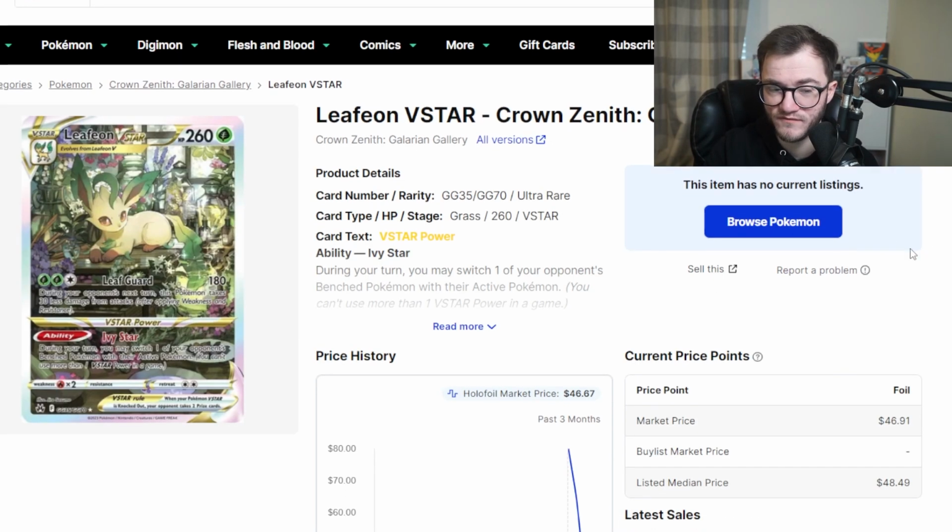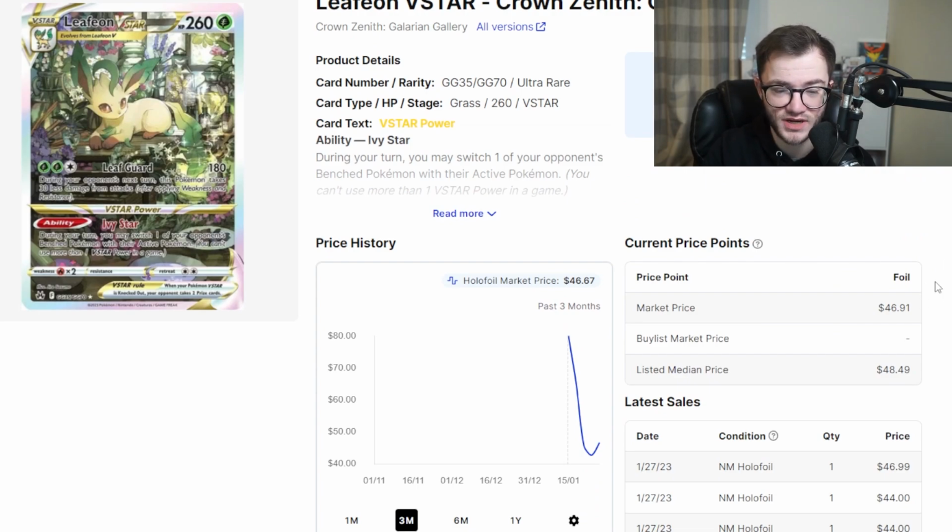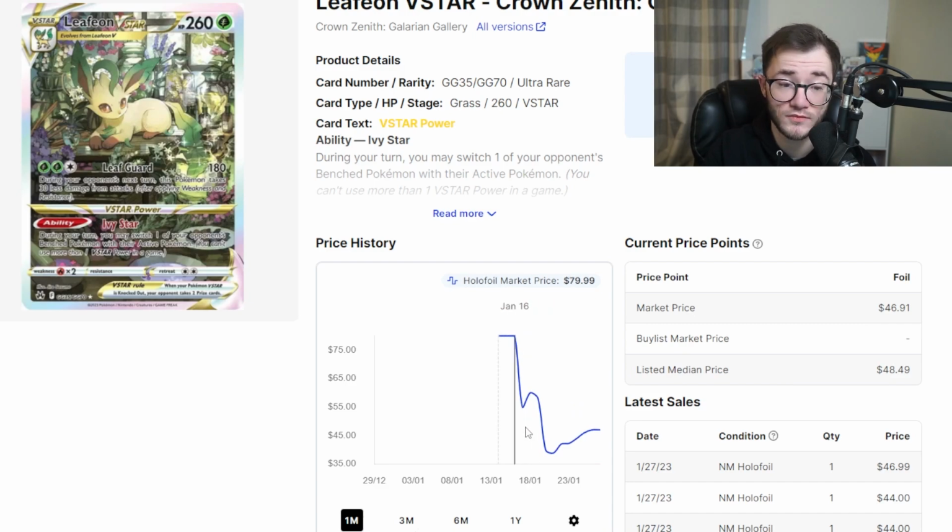Leafeon V-Star. Love this card. Pulled it live on stream. Really nice card, and it's sitting around $46 right now, which is pretty good. I'm not going to lie, I'm not going to say that's bad. It's definitely not bad. And it did drop after release, and it's kind of bouncing back a little bit. It did get a low of around $38 and now it's going up to around $46, $47.